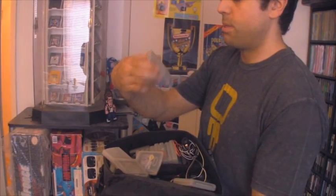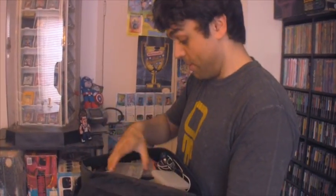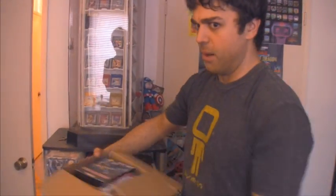There's a multi-cart, the Super 32-in-1. That's cool. You have a Batman Forever. You have an AC adapter somewhere here. Yeah, that's the Game Gear stuff. I really don't care about the Game Gear at all. Oh, boxed Game Gear games. Wow, this is exciting.